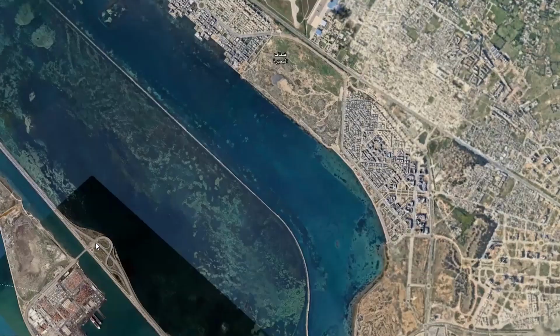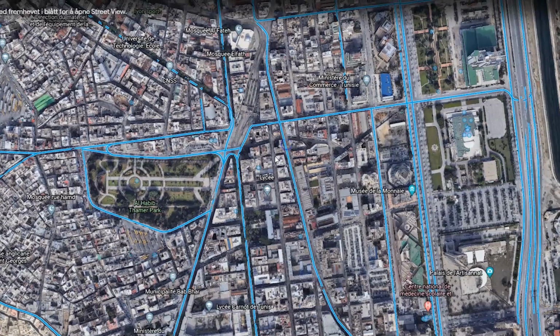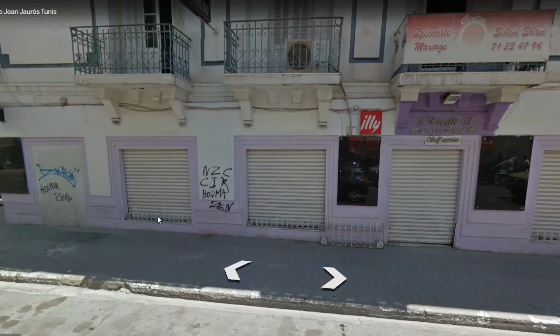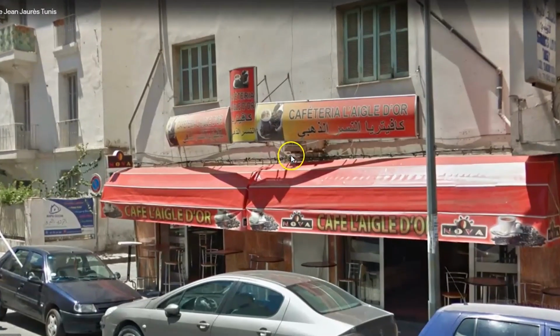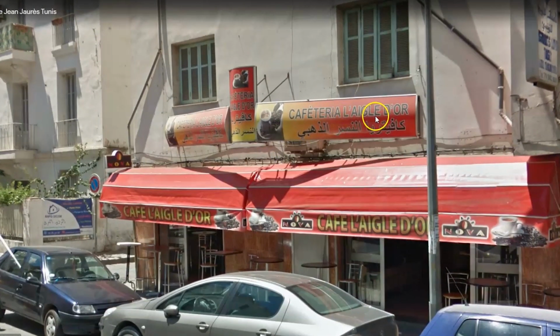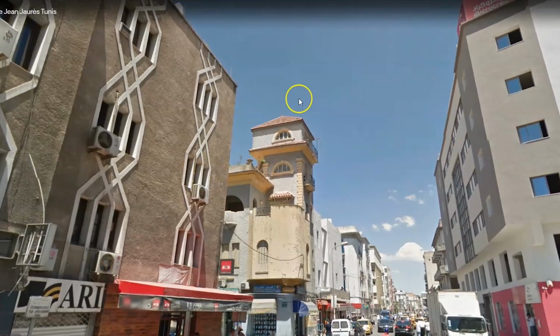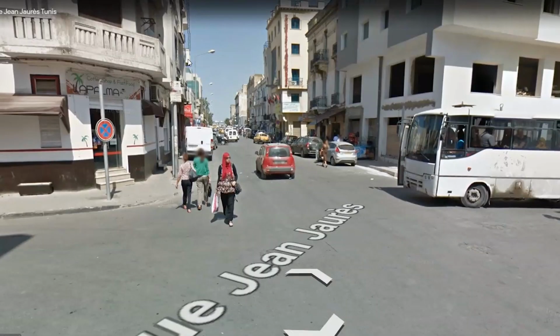Now I need to get closer into the city. Yeah, I'm just gonna try there. Yeah, there's a bit more life here in the city center. Purple details on the house. Cafeteria L'Angle d'Or. Yeah, I don't speak French either. I like these houses. This pattern. This house is completely different. Let's try to walk up the street. Yeah, there's a lot going on here.